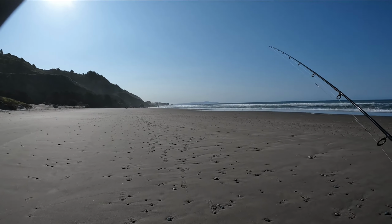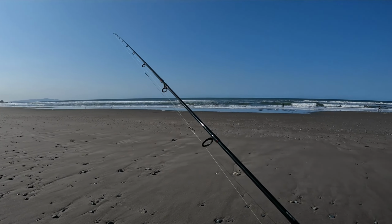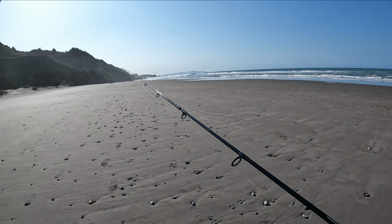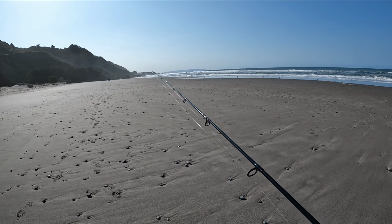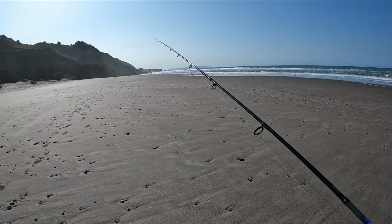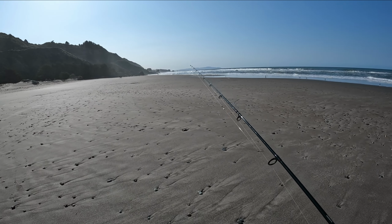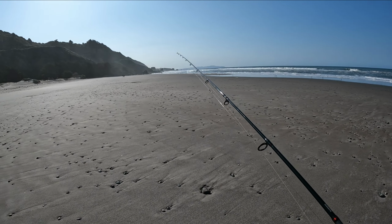Must be a better day for fishing. We already see 6 other fishermen. So, yeah. Hopefully we'll get better bites today. Only had a few good bites and 1 fish yesterday, so let's do better.